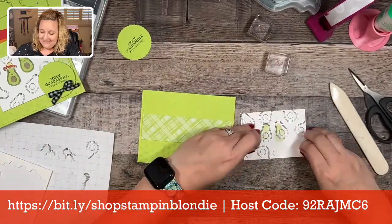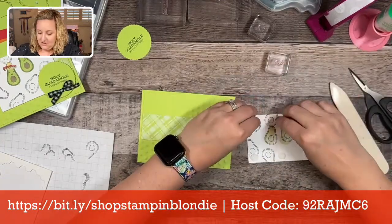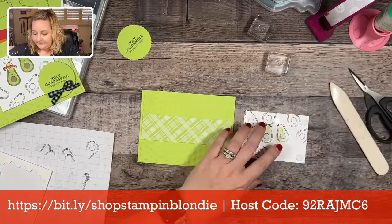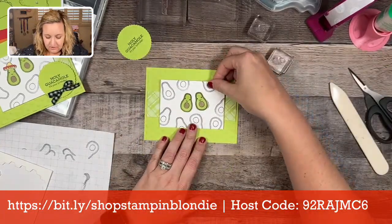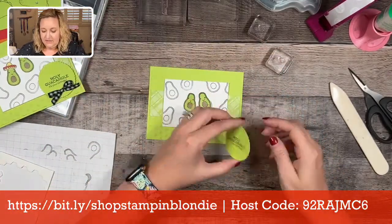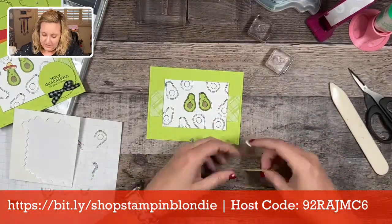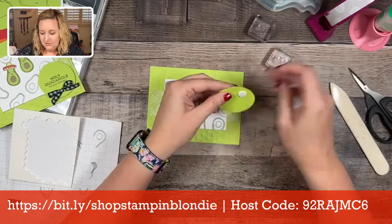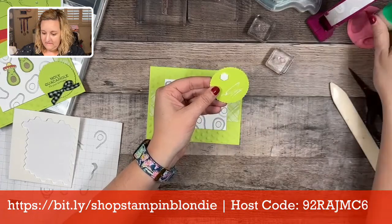Okay, I have used Stampin' Dimensionals to make our background pop. And that's gonna go right in the middle of our card. And our sentiment piece is gonna go down here at the bottom. And what I'm gonna do is I'm just gonna add one little dimensional there, and then some of that there.